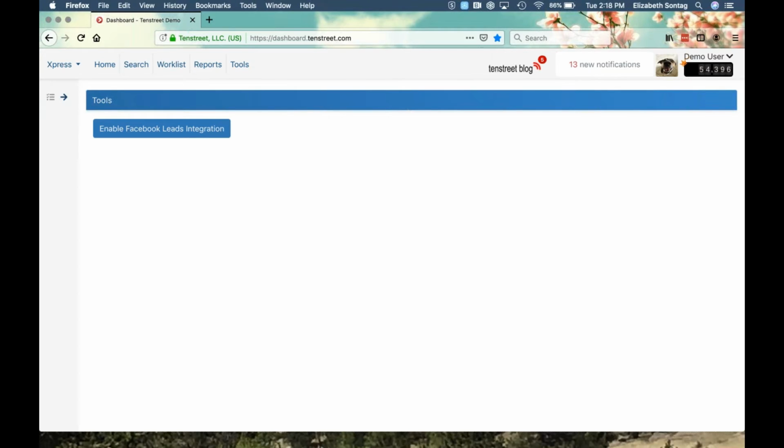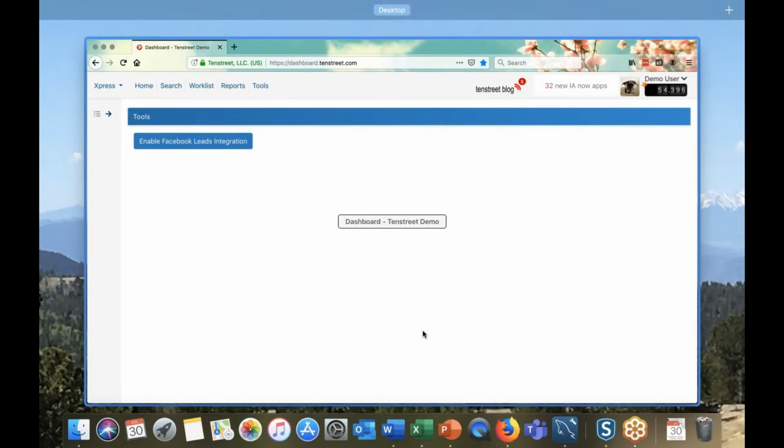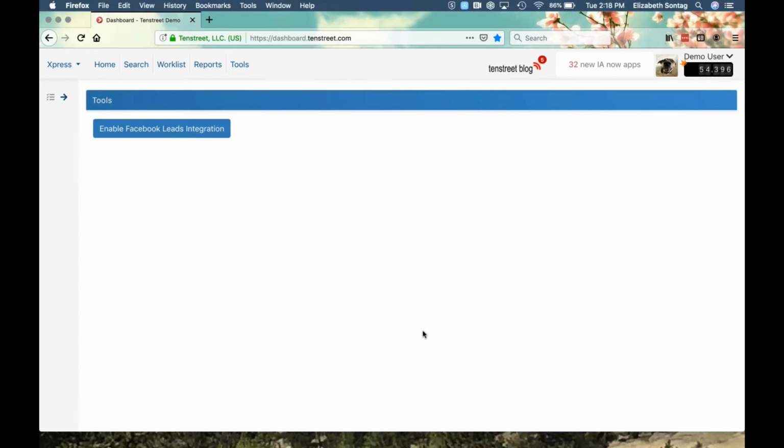So what feature in Facebook are the leads coming from? Is this if they have a job posted to Facebook Jobs, or can you explain how that integration works maybe?